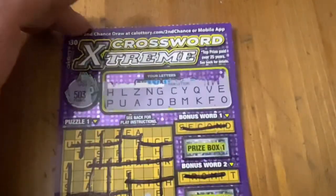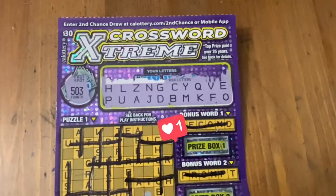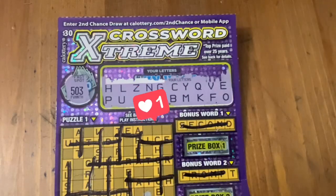But I am pretty happy with that. It's a break-even session on the morning crosswords. I'll take it. If I did miss something, I'll let you know, but I don't think I did.